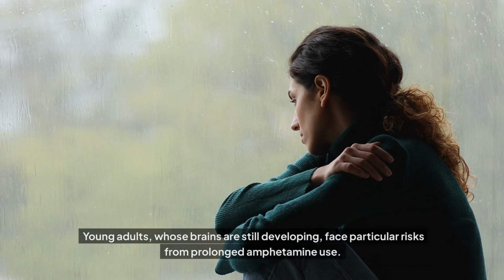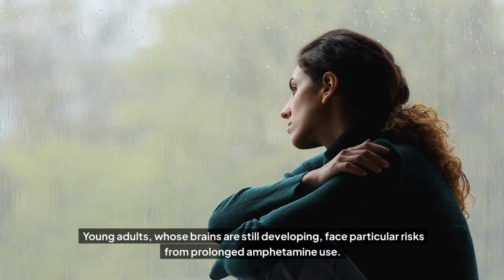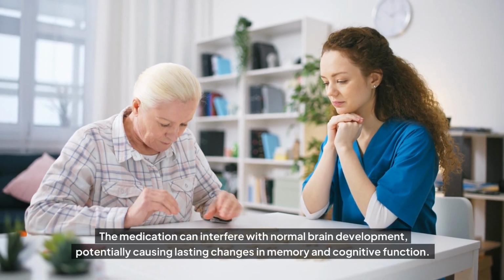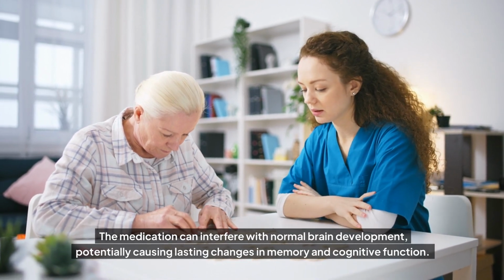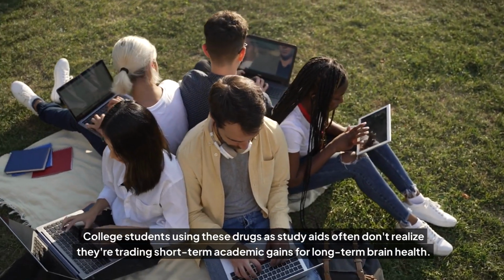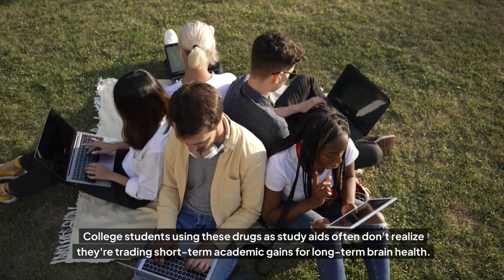Young adults, whose brains are still developing, face particular risks from prolonged amphetamine use. The medication can interfere with normal brain development, potentially causing lasting changes in memory and cognitive function. College students using these drugs as study aids often don't realize they're trading short-term academic gains for long-term brain health.